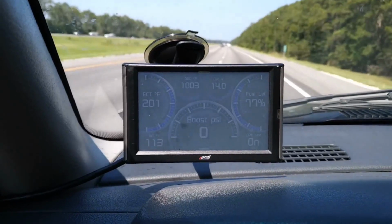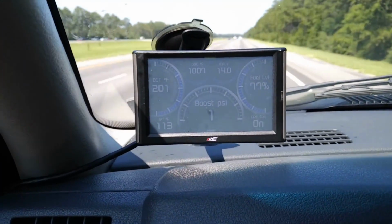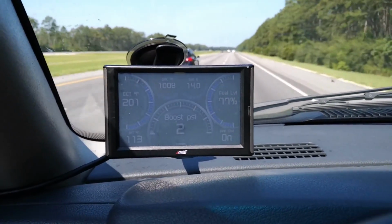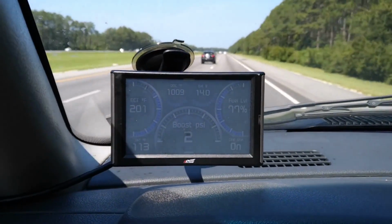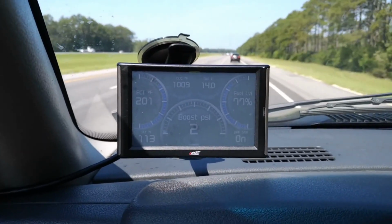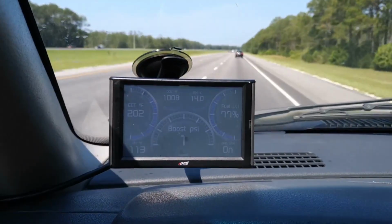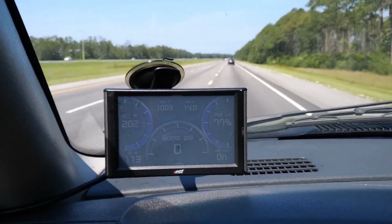On the way home, the truck has decided to start a regen, which I'm glad it did. We've still got about 50 miles to go. CEGT's there over 1,000. Bottom right tells me that the DPF is doing a regen. So that's all right. It should be really easy to complete while we're pulling this load.